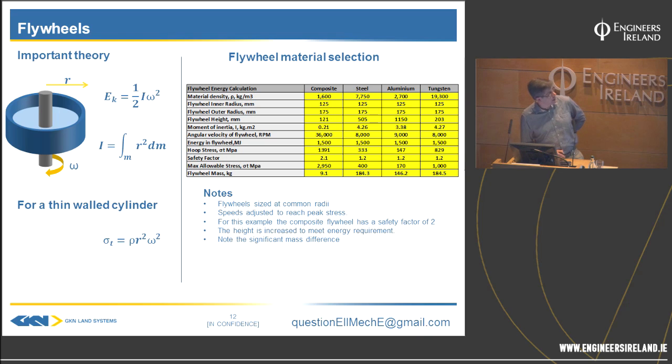So to keep within our safety factor of 2 and our allowable stress, we can spin this flywheel at 36,000 RPM. If you did it in steel, or, well, actually, surprisingly, for the difference in density, all the metals spin at about the same speed to achieve their maximum stresses. I then tried to see what it would be like to get the energy storage you need. With energy being proportional to the speed squared, our lightweight flywheel can store a lot of energy.